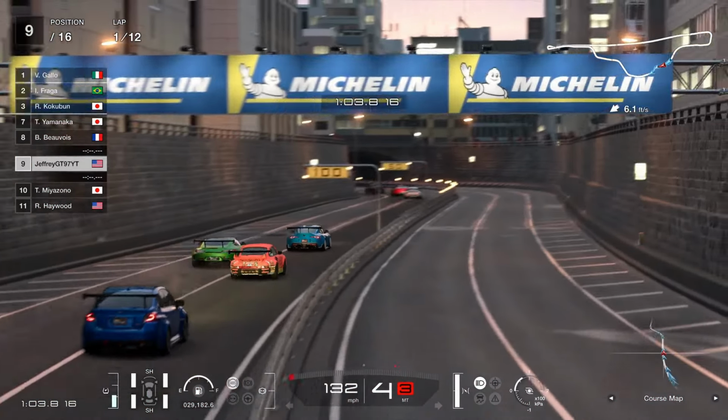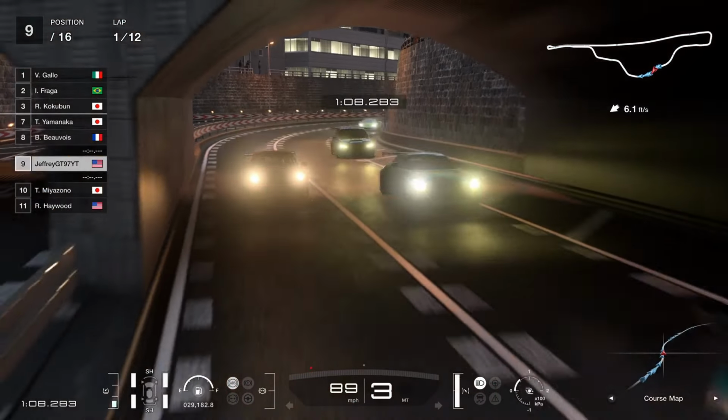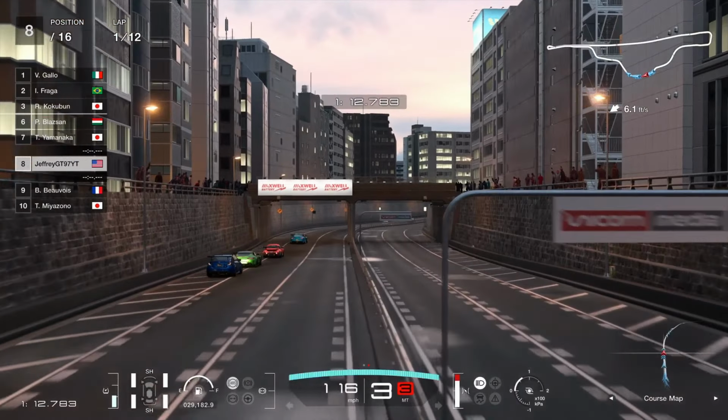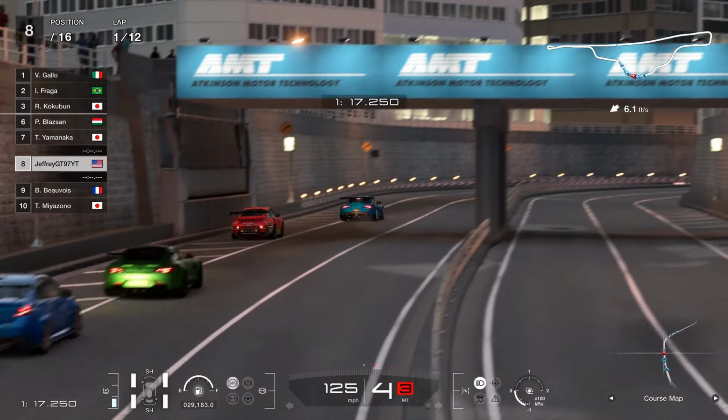So as we make our way to the second overpass, we're going to be side by side with the green Mercedes-Benz GTR. We actually make some slight contact, but we do manage to get ourselves over the Mercedes-Benz and put ourselves in P8 as we are behind the newer Toyota Supra.